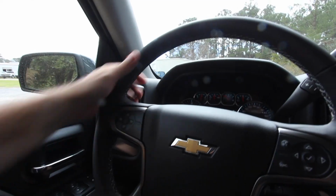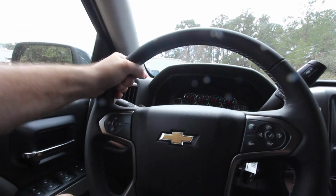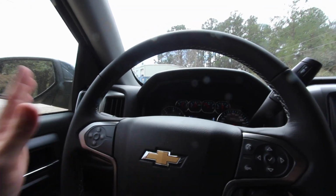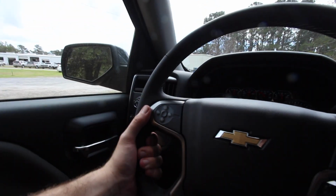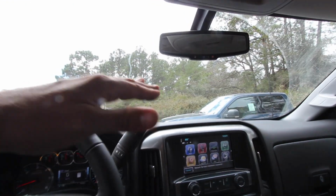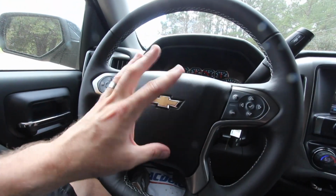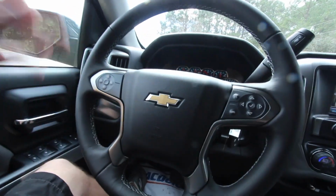As far as buttons go, the steering wheel actually looks a lot nicer on the Chevy compared to the Ford. The leather feels a little bit higher end on here. It's got the stitching and all that. Again, the Ford XLT steering wheel seems a little bit cheaper than the Chevy's. The Ford steering wheel does have a lot more buttons going on: cruise control, voice command, and all the controls and Bluetooth. Chevy's figured out a way to get rid of all those buttons and consolidate things down to that right there, which I like.